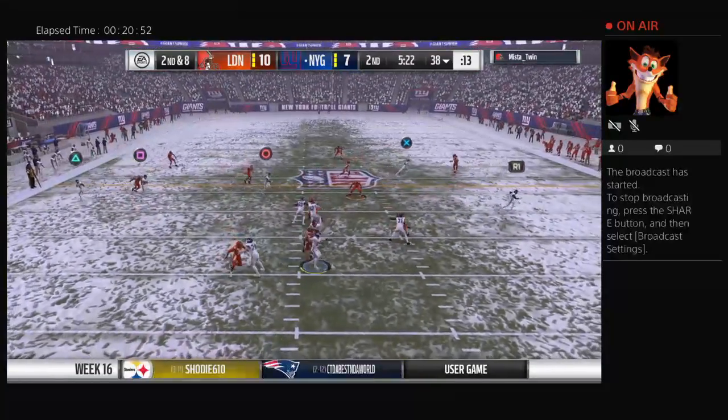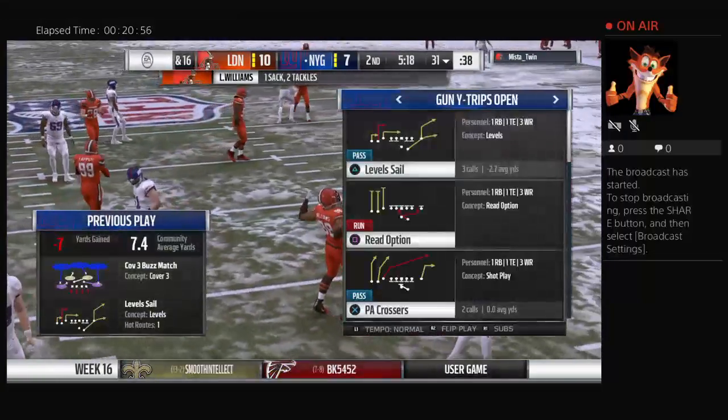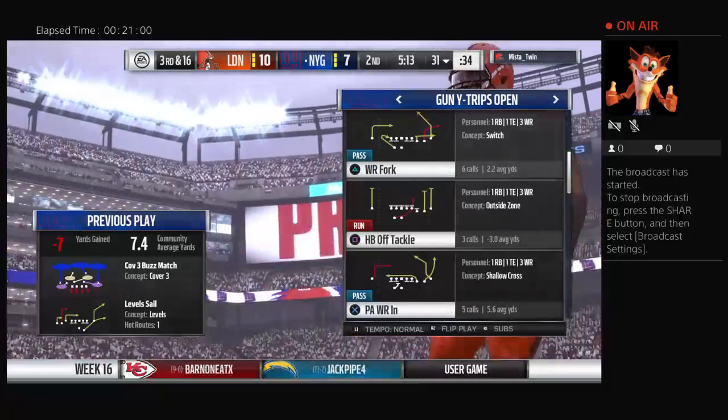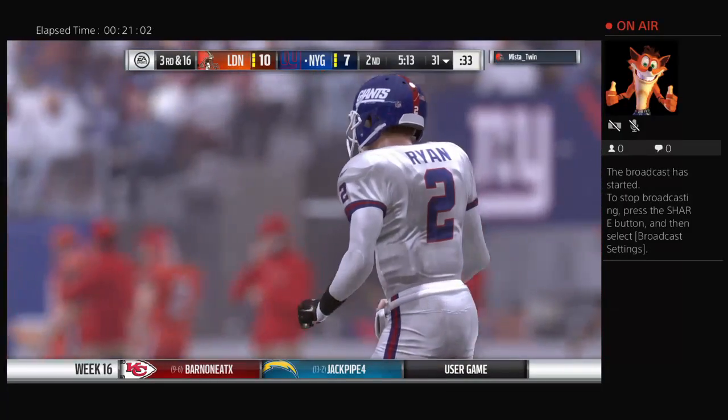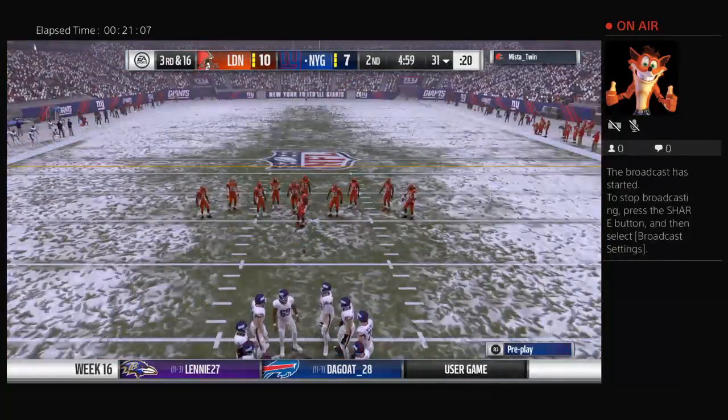On 2nd down, Ryan. And he can't escape the pressure. Ryan goes down. Leonard Williams in there to drop him, and he continues to wreak havoc in the offensive backfield. Sack number 16 on the year.